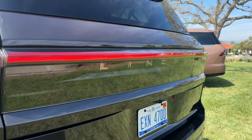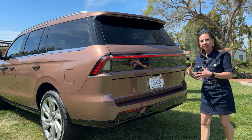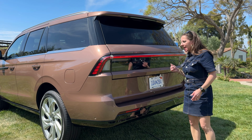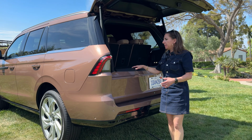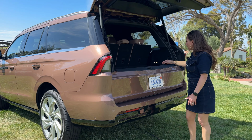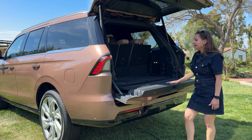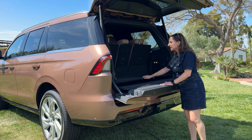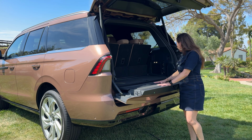Let's talk more about this back end. It's all new. This whole design of the Navigator is new for 2025. And so is this. They're calling it a split gate. What it means is that the bottom half of the tailgate is separate from the top half, which is cool for several reasons. It's clamshell style, so the stuff you have back here, groceries or whatever, is going to stay put. It's not going to come rolling out when you open your rear tailgate.